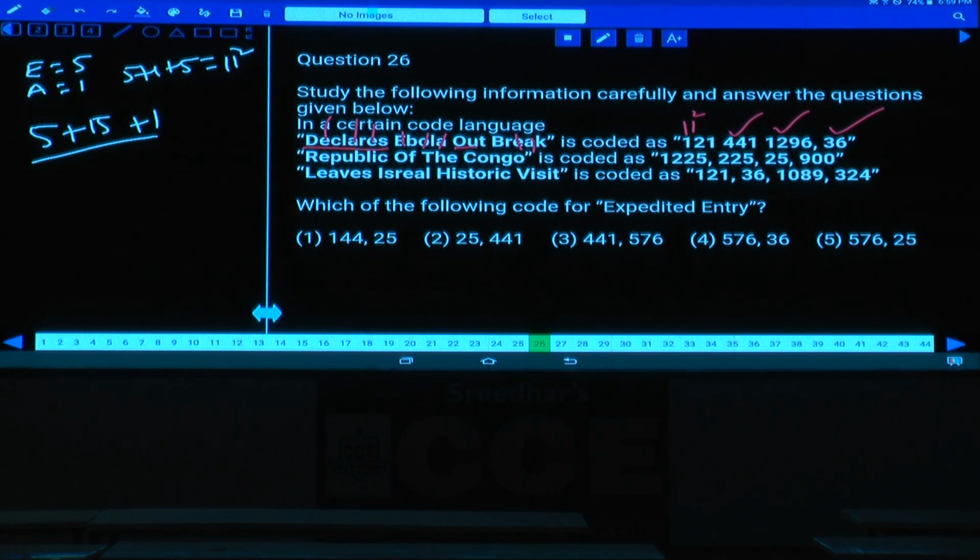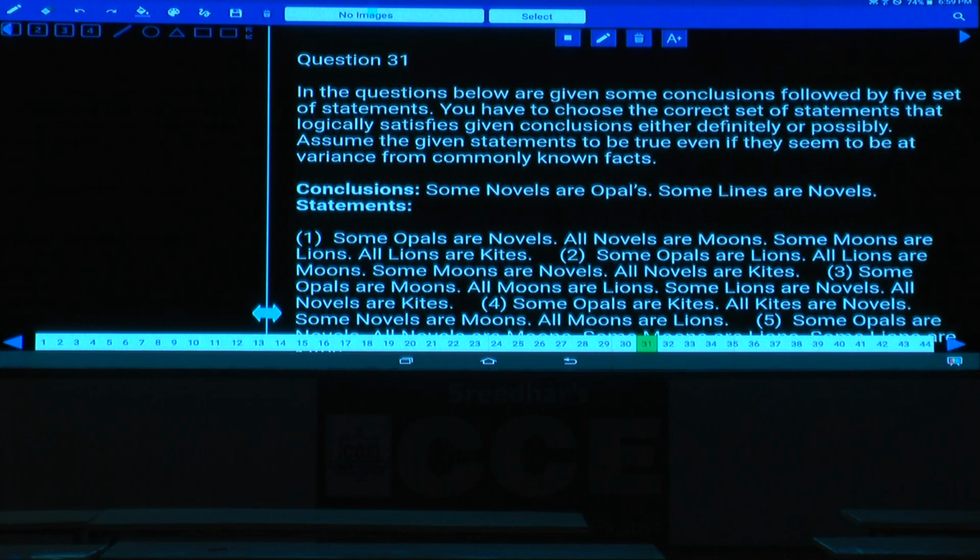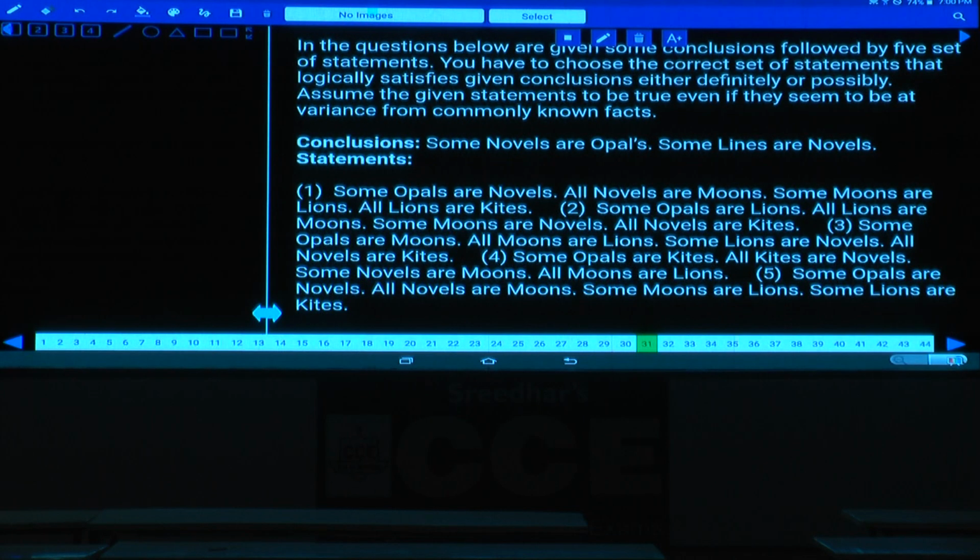Done with this? Then question numbers 31 to 35. Now in this 31 to 35, now reverse syllogisms. Conclusions were given. Now we need to find out what? Now we need to find out the statements from which we are able to derive these conclusions. Clear? As you see here, earlier we have discussed about this tick and cross method, isn't it? Now in Target Minds as well as in the classes we have discussed about these reverse cases, reverse cases along with the tick cross method.